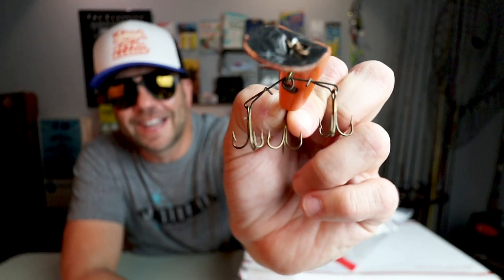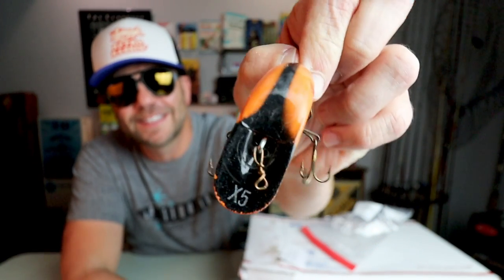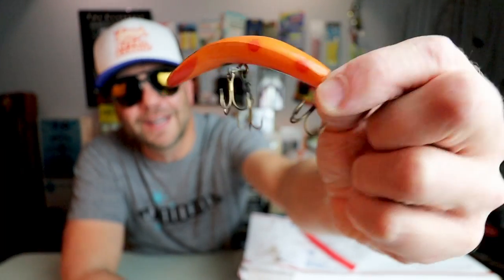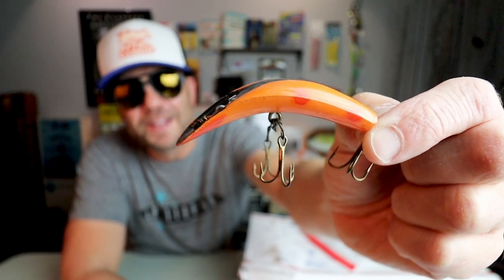Check out the double hook design. That has just got to be one of the most unique hook hangers I've ever seen. Nice looking old school orange with red dots bait. What is that, like potato bug or something? I love that.